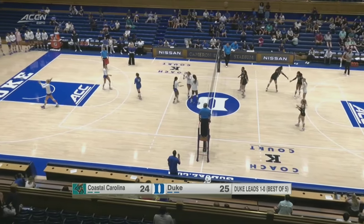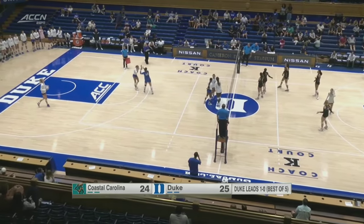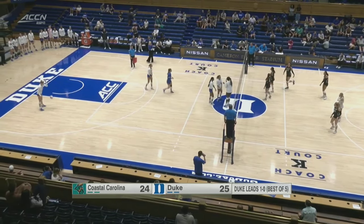Blocked in again. Robinson and Worthington. Duke by 6.